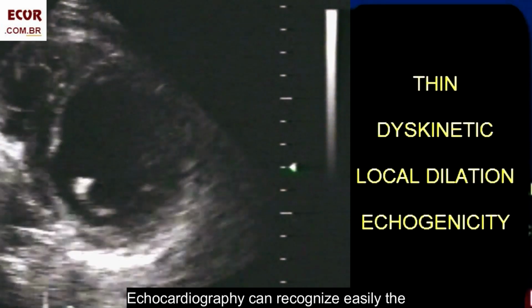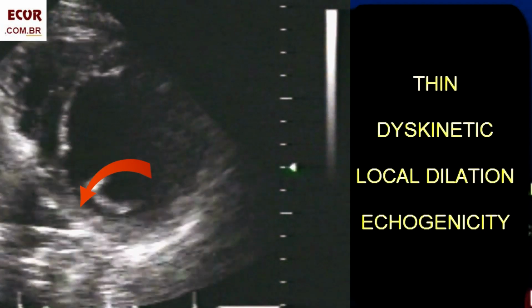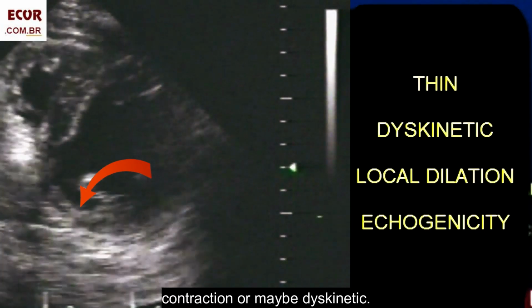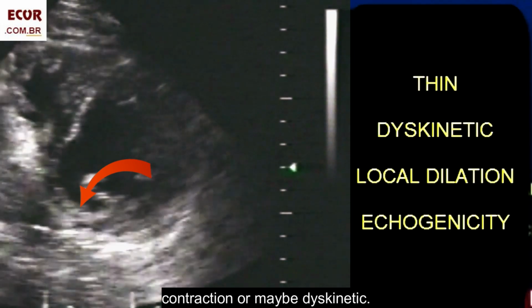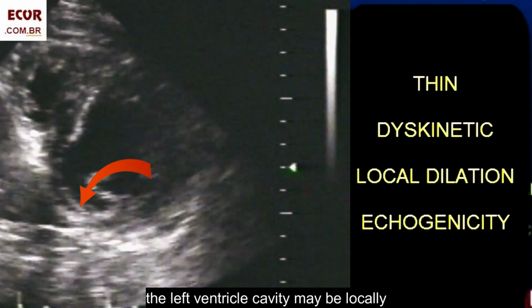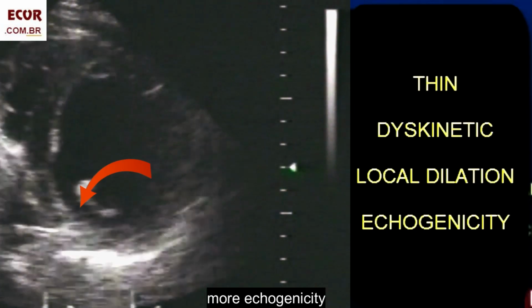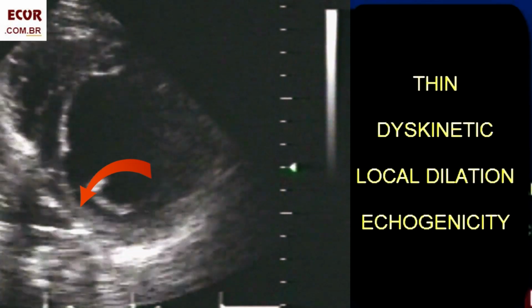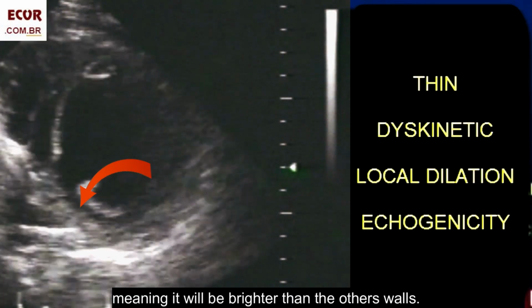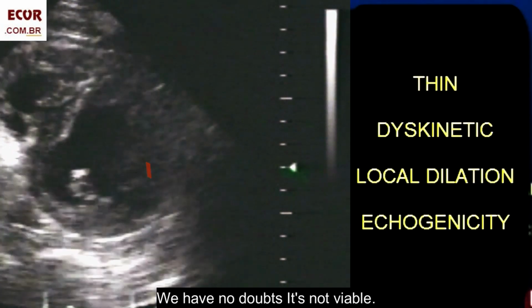Echocardiography can recognize easily the myocardium that is certainly non-viable. The wall will be thin, will show no contraction, or may be dyskinetic. The left ventricle cavity may be locally dilated, and there we will have more echogenicity, meaning it will be brighter than the other walls. We have no doubts it's non-viable.